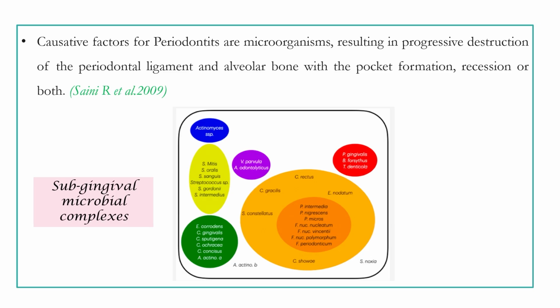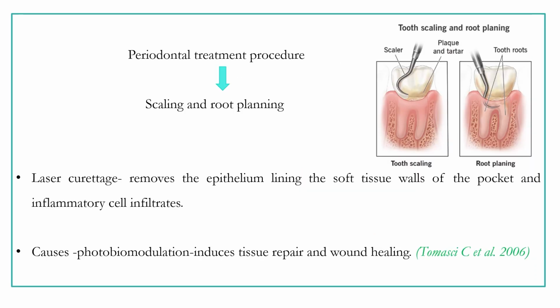The most common causative factors are microbes or a group of specific microorganisms, resulting in progressive destruction of the periodontal ligament and alveolar bone with pocket formation, recession, or both. The conventional periodontal procedure includes scaling and root planing, which consists of debridement of contaminated root surfaces as well as elimination of bacteria and their endotoxins from the cementum and from adjacent periodontal tissue. Scaling, root planing, and curettage procedures create a long junctional epithelium with no connective tissue attachment.